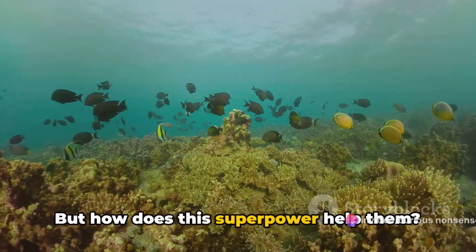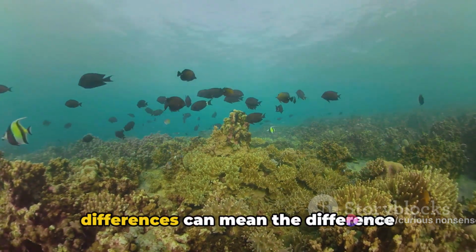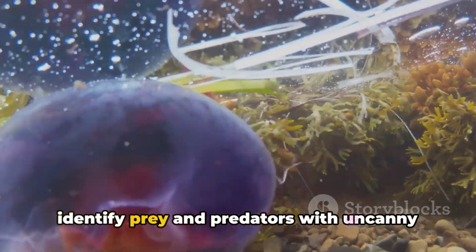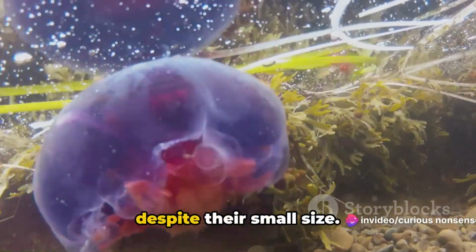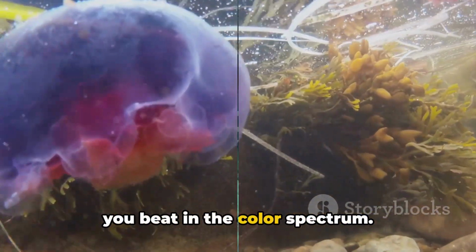But how does this superpower help them? Well, in the vibrant, bustling world under the sea, being able to spot subtle color differences can mean the difference between finding a meal and becoming one. Their kaleidoscopic vision helps them identify prey and predators with uncanny accuracy, making them formidable hunters despite their small size. So next time you're feeling blue, remember, the mantis shrimp probably has you beat in the color spectrum.